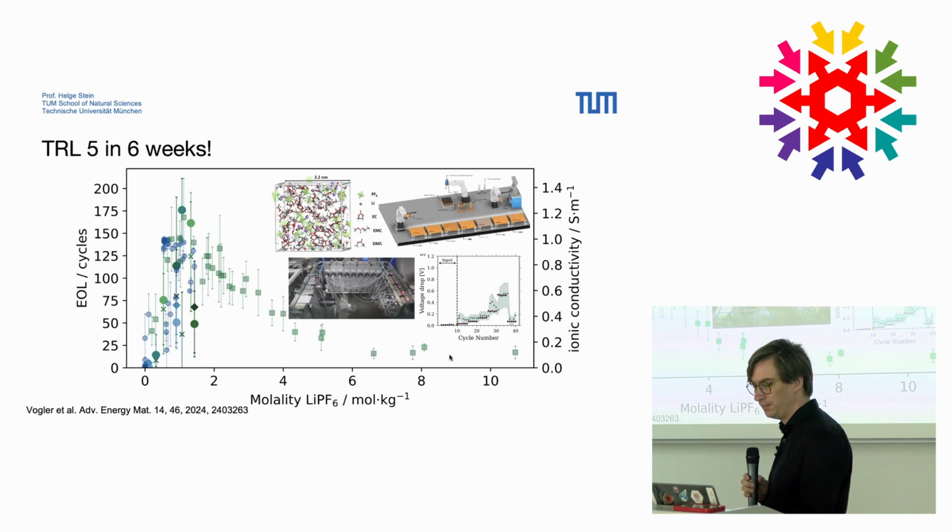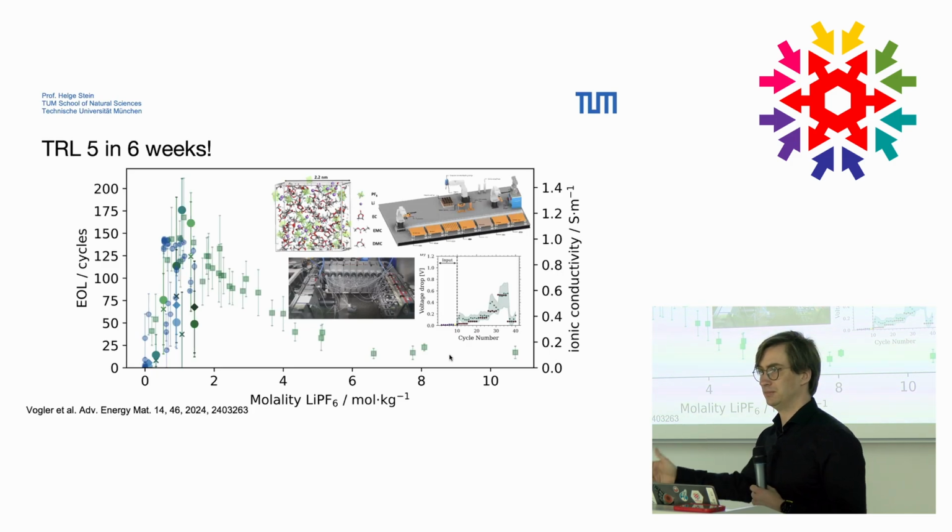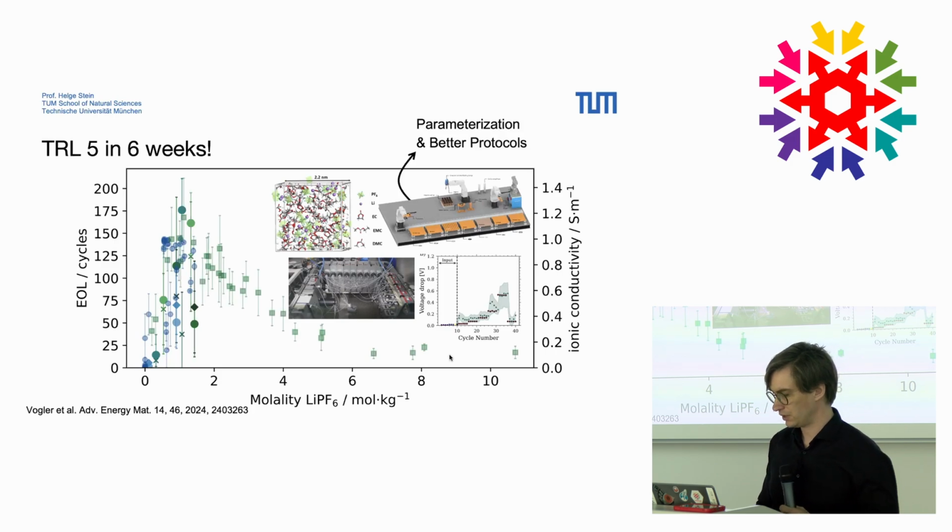So all of this is to say, we can now orchestrate research workflows in experimental labs, in computational labs, in machine learning groups, and we can interlink all of this. This here, even though it's just one major figure, took, I think, in total 6 different partner universities scattered around Europe. And this was really running autonomously, meaning nobody touched the system, spanning a few European countries for, I think, about 2 weeks. And now we work on better protocols and parameterization.